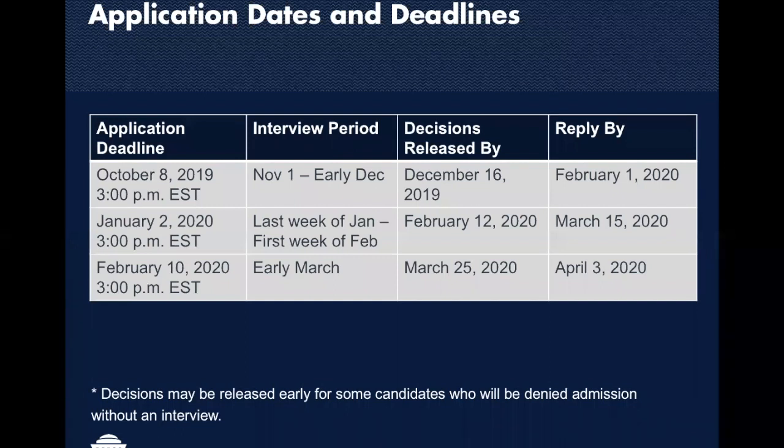But the other alternative could be coming here to visit. So I see you wrote Ambassadors Program. You're able to come visit or schedule a phone call to learn more about the program with us. We do offer a number of different options for that. It's all detailed out on the website.